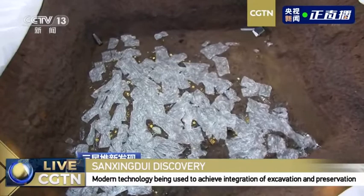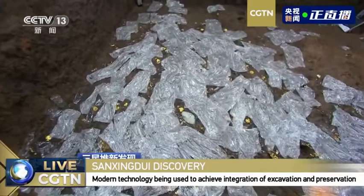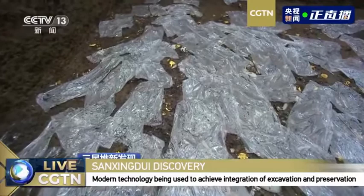We can tell actually gold here is really shining, and this is pit number 5. But right now we're coming to the 60 to 65 centimeters underneath, and you can see from the color, it's a gold foil and a gold ware. We talk about the bird shape, the gold foil, and also a different shape, and also the biggest one, that's our gold mask.